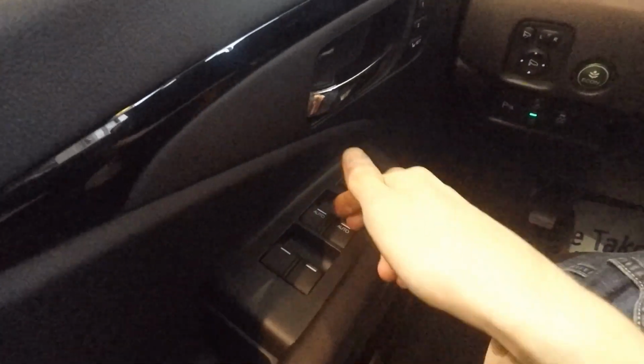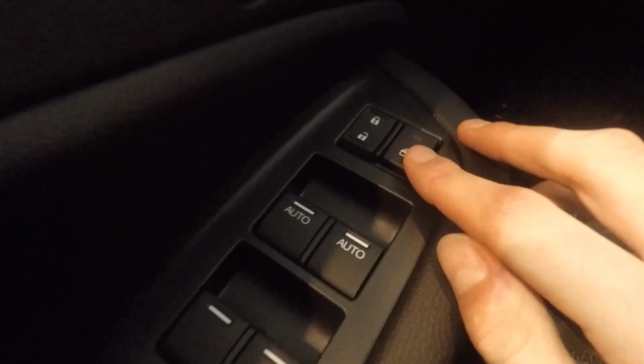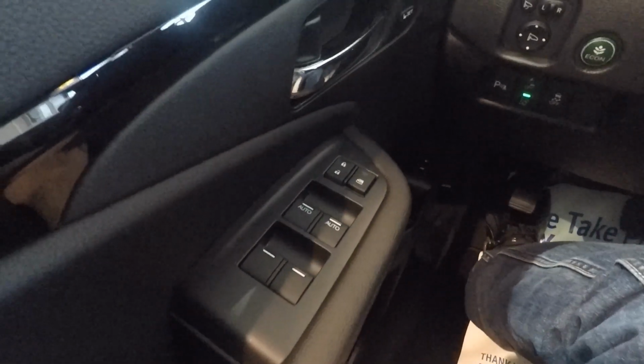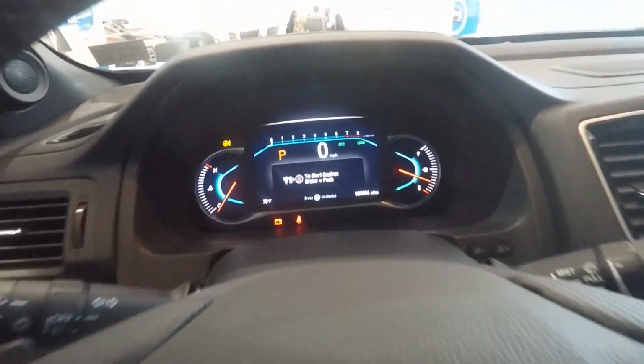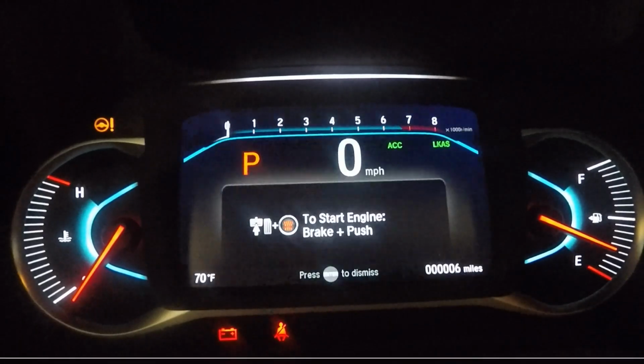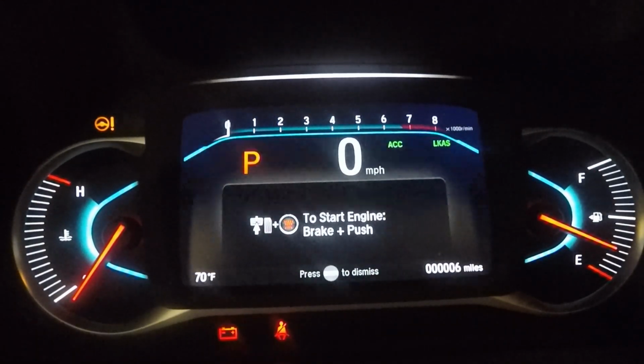Coming to the door, like I said, auto up and down for the front only. You have your lock and unlock. A really huge window lock button that makes a pretty satisfying tick as well. Coming to the instrument cluster in here, you have this multi-function display that is straight out of both the Pilot as well as the new Odyssey.